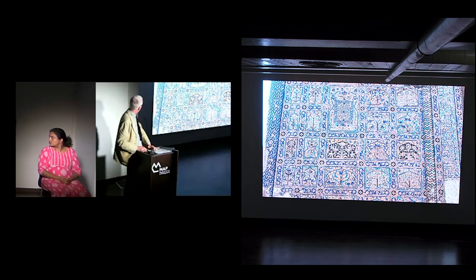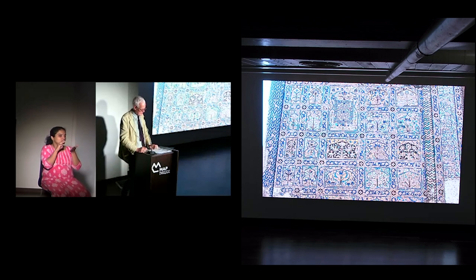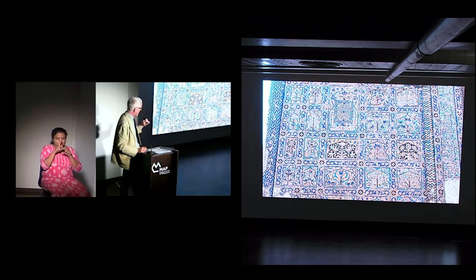This is obviously much weathered now, but it's one of the most interesting tile buildings, the Chini ka Rauza in Agra, the tomb of Afzal Khan, who was actually the brother of Amanat Khan, who built the sarai we were just looking at. It's interesting to see with the weathering, because first of all, you can see more clearly the division lines and how the ceramic has been cut. But also some of the colours have weathered better than others. And you can see here the blue has survived much better than any of the other colours.